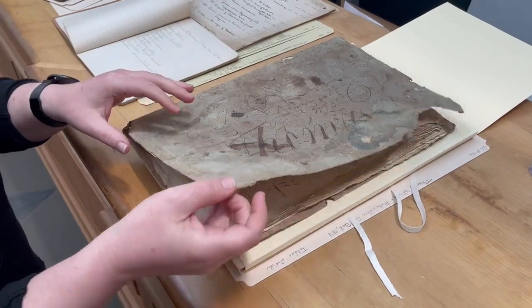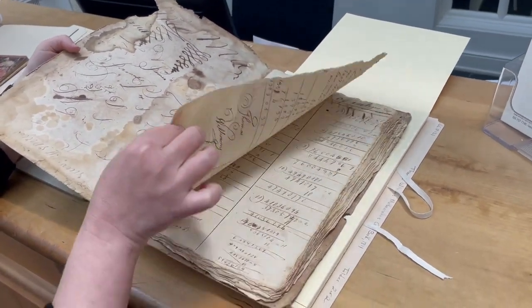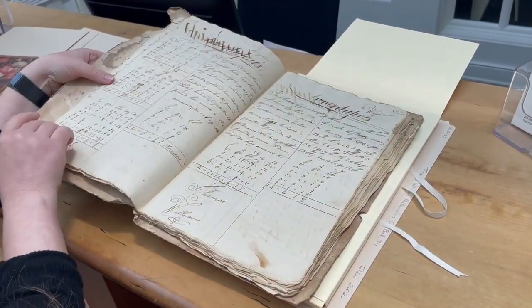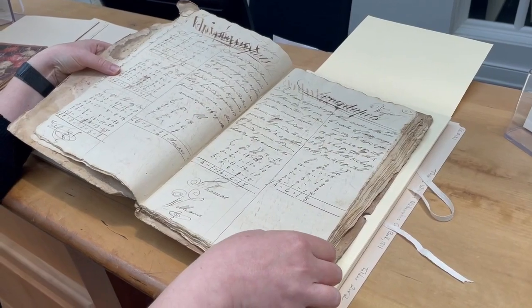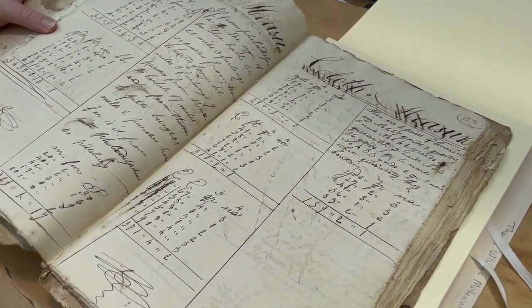So what's a mathematics copybook? If we open it up and flip through, we can see that Thomas was learning to do multiplication and division, avoirdupois, which involves calculating weights. He's doing things that involve cloth measures, stuff he might use in business later.